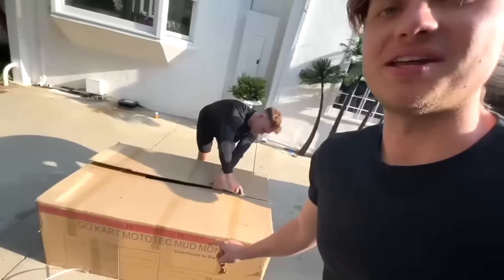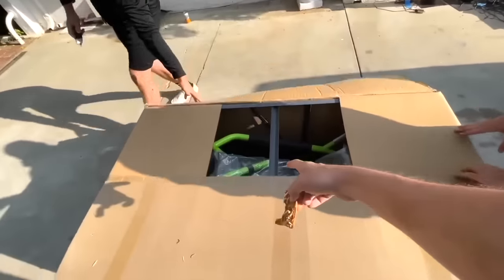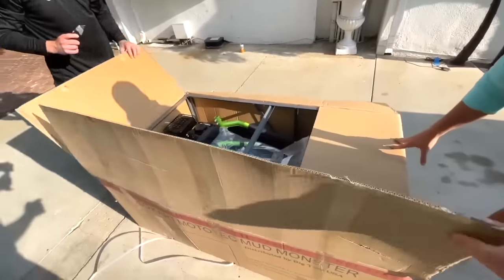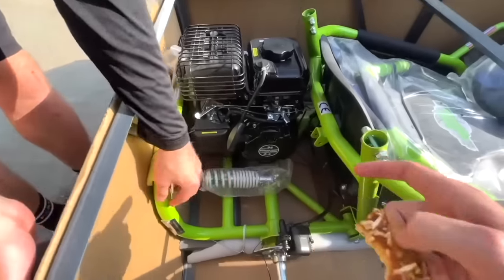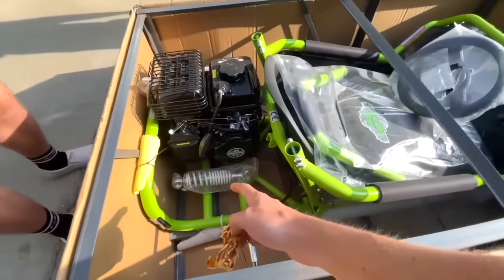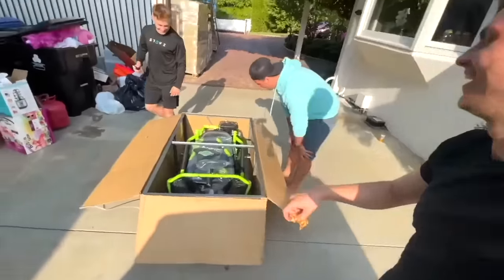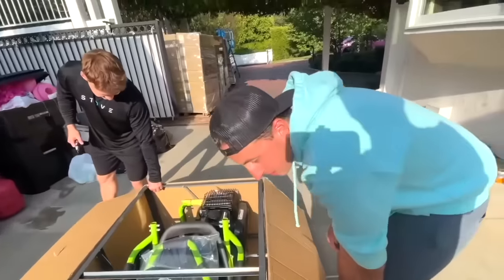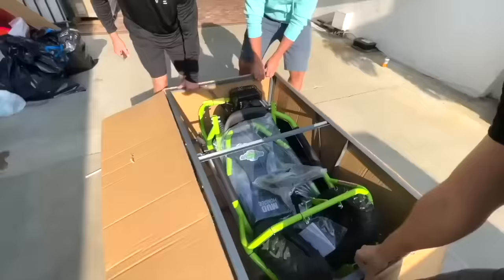This is something we've been waiting a long time for, and it is now time to take. Whoa, it's got a metal crate. We are doing the unboxing. This is a serious box. Oh, look at the size of the engine. Oh, it's huge. Wow. This is some suspension. Oh, these are tires. This is a go-kart. It's no go-kart. It's a mud monster. Man, I think we need tools for the unboxing. Open the box. It's like welded together. I'm impressed. No, don't do that.